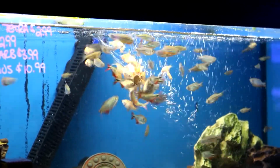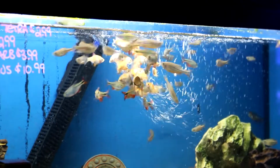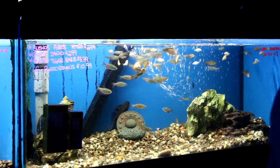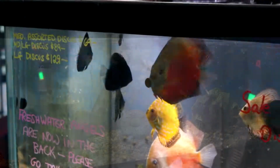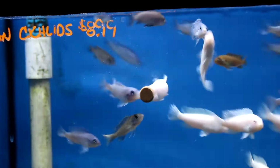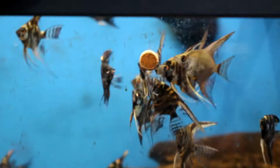It's not meant to be a weekend feeding food. It is an in the moment type food, but it works with all types of fish, and I will show that now. Even finicky discus love it, Africans love it, and even angelfish love it.